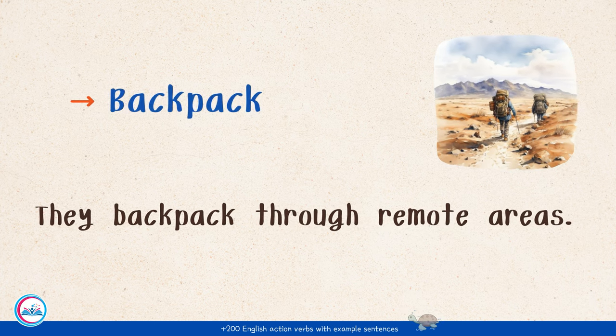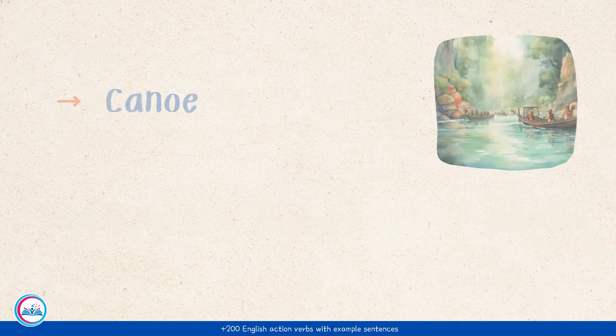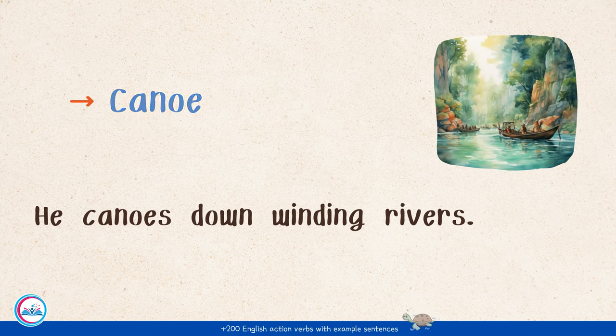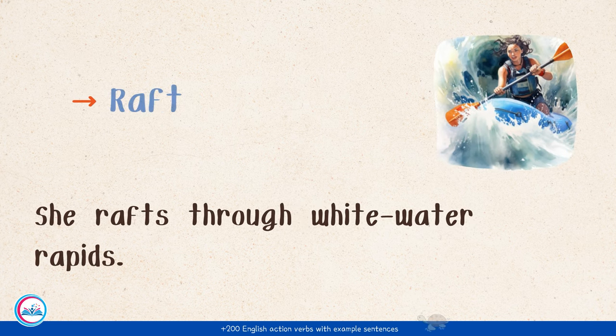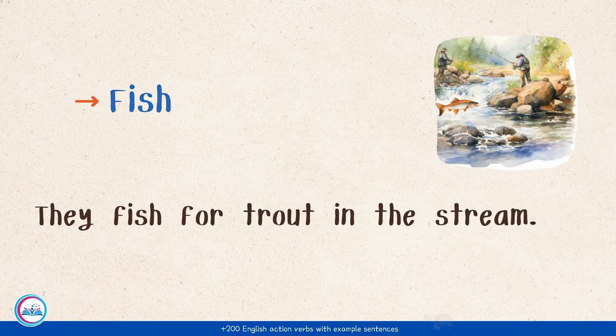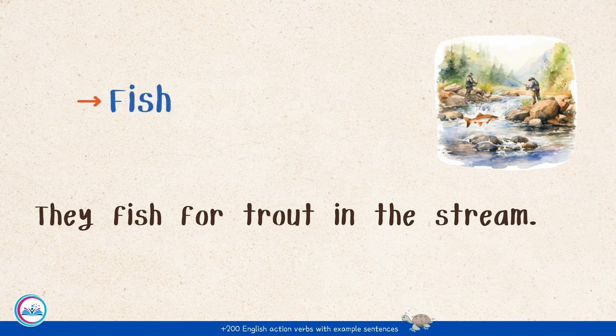Backpack. They backpack through remote areas. Canoe. He canoes down winding rivers. Raft. She rafts through white water rapids. Fish. They fish for trout in the stream.